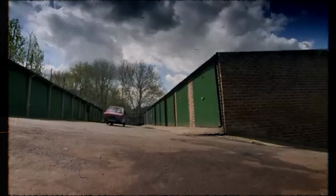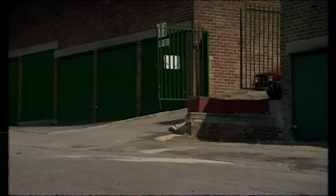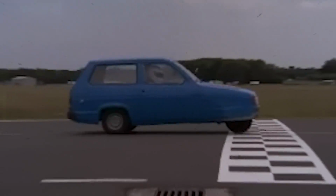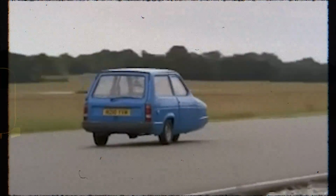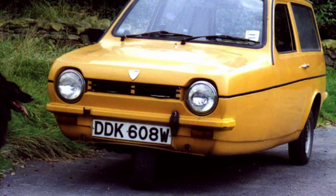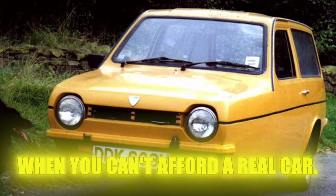Three-wheelers don't have to be ugly, but most are. The problem with the Reliant Robin isn't just that it's ugly, it's desperate. Even its predecessor, the ironically named Reliant Regal, managed a tiny bit of visual dignity, but the Robin looks like the car you buy when you can't afford a real car.